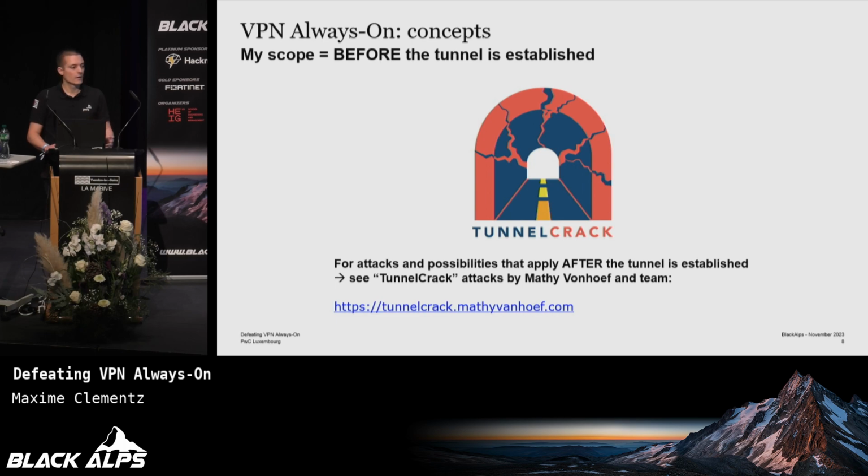Another very important thing, we are working on the situation where the tunnel is not established. You do not want the tunnel to be established, because this is how you will be able to try to attack the device, the target laptop, or if you are in an insider scenario, you do not want to have this tunnel established because you will want to do some exfiltration, for instance. If you want to have a look at some interesting research about what could be done after the tunnel is established, after the VPN is connected, then I suggest you have a look at TunnelCrack, which is a series of attacks that were demonstrated and published by Mathy Vanhoef.